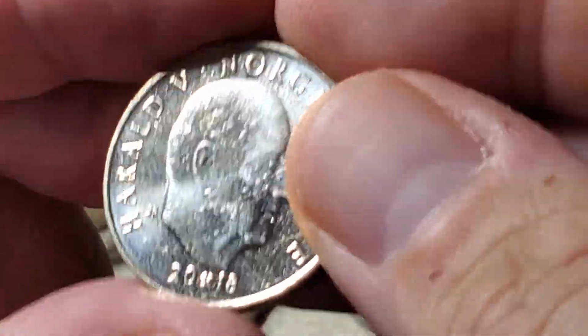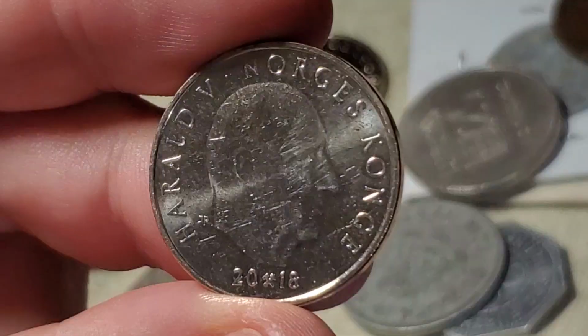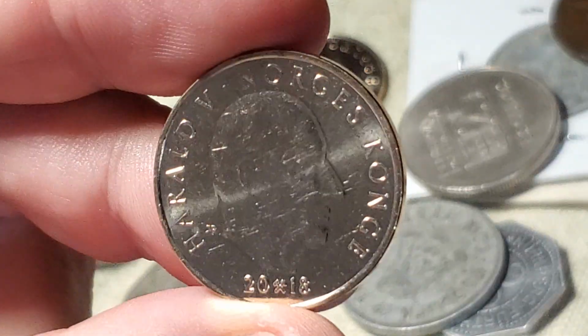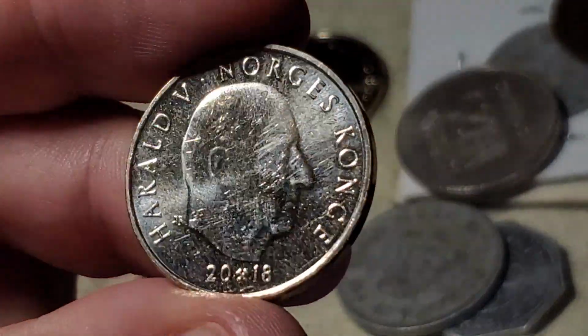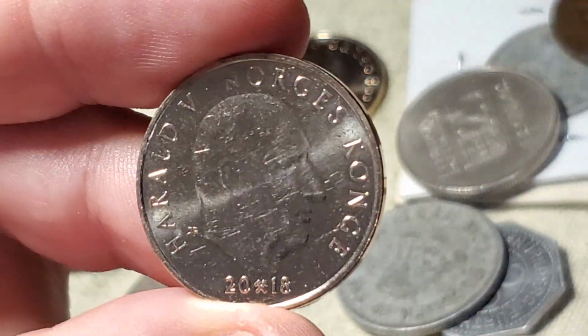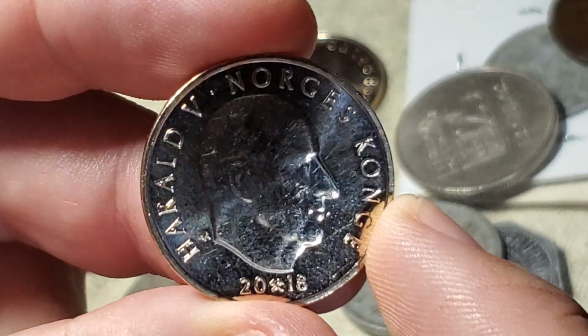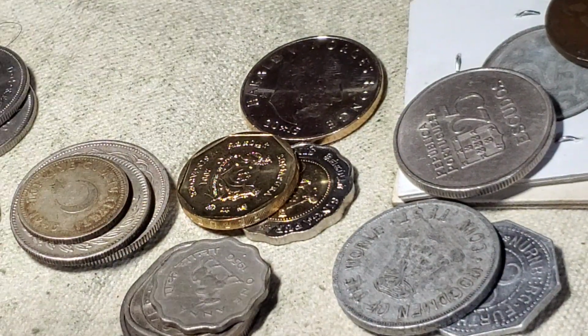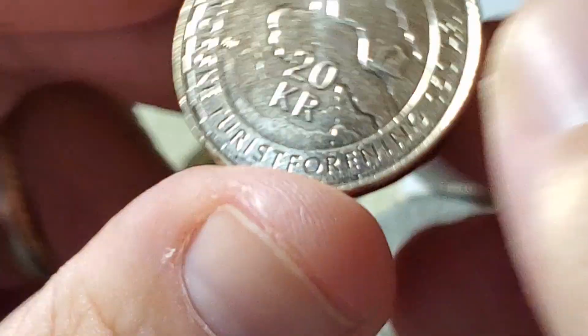But let's move back to Norway. I don't know that I've ever seen any 20 kroner Norwegian coins before. This one features the monarch Harald V from 2018. Again, this is one of those coins that looks a lot more scratched on the camera than it does when I'm holding it. But that'll scratch it more as it fell off the table here.